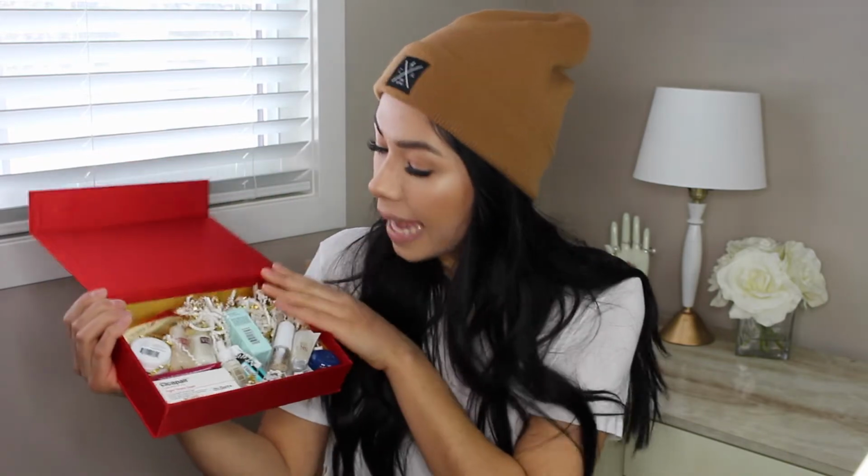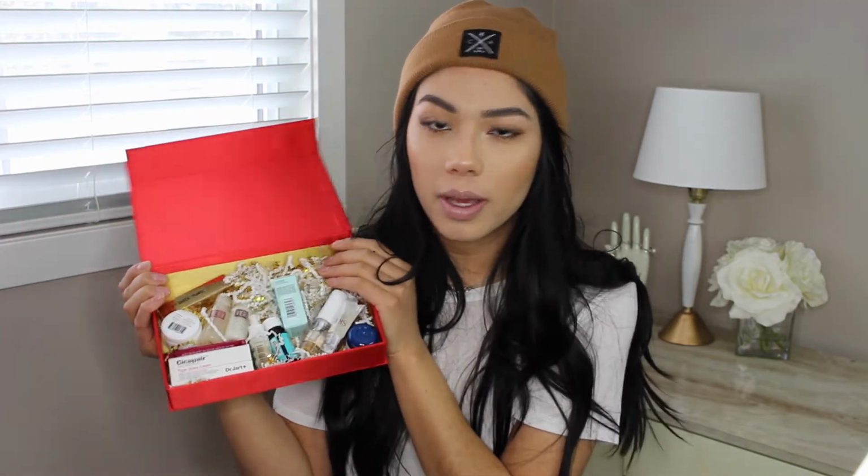Anyways, the deal was, it was Chinese New Year, which was Year of the Dog, which I am also, just a little fact about me. If you spent over, I think it's like 80 bucks, you got this deluxe box. It's this really pretty red silky box that says Sephora, and it comes with a ton of deluxe samples. I think it's worth like 120 bucks.